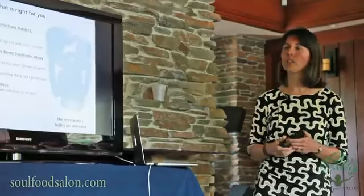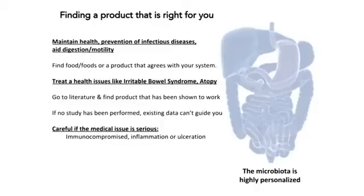So what is somebody to do that wants to use probiotics? To find a product that's right for you, if say you just want to maintain health, prevent infectious disease, or aid in digestion or motility, then we feel like the best thing to do is to find a food or a product that agrees with your system. Everybody's microbiota is different. So depending on your system, a probiotic that might be right for you might be a disaster for you. And so you just have to be your own experimentalist and see. If you're already healthy, it's not easy to know what to look for. The most obvious thing is bowel movements. If you see an improvement of your regularity or ease of passing stool, that's an indication that the probiotic is providing some benefit.